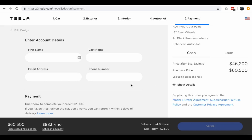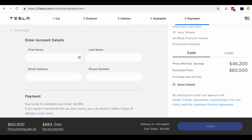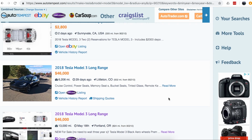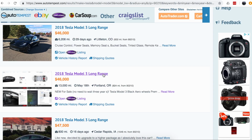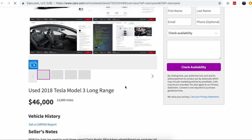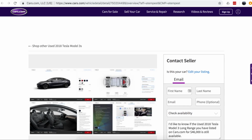Since this wrecked Model 3 is a used car, how much does a used Model 3 go for? Let's go online to find out. If we go online and find a few of these examples, you can see that we're looking at 46 to about 51-ish for the same spec. You could argue that some of these cars don't have the full self-driving feature, but if it has enhanced autopilot, it can be added afterwards. If you also factor in the car could also cost a few extra thousand to fix, it becomes a wash.